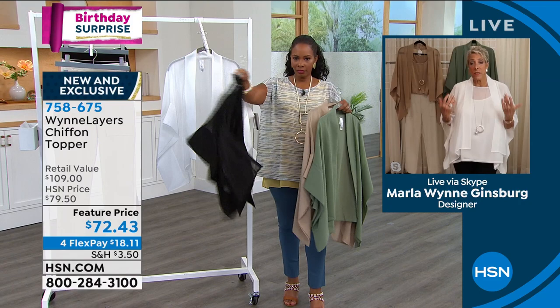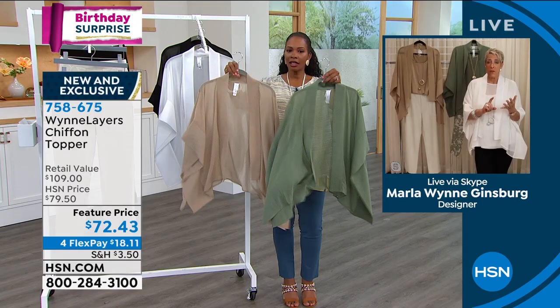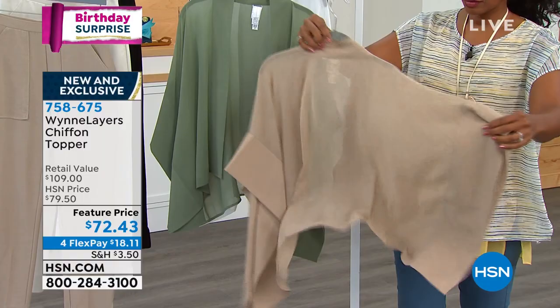But because it's chiffon and depending what you're wearing under it, it can also show your shape. Put the white over a column of black would be beautiful, whether you go with the basil or the mink, the cloud or the black. Look at that. I feel like this piece is a winner.